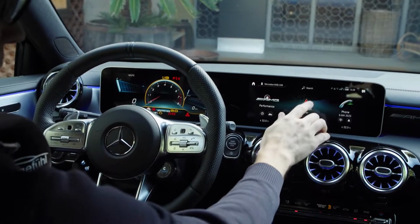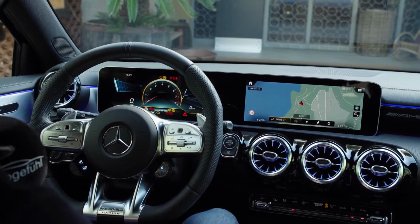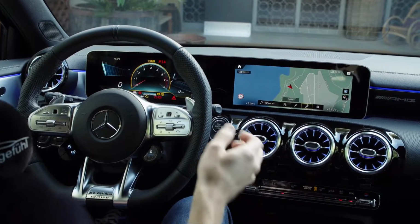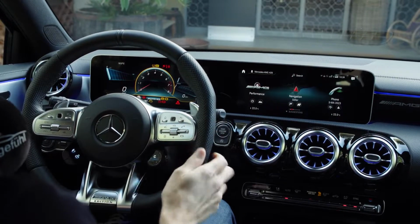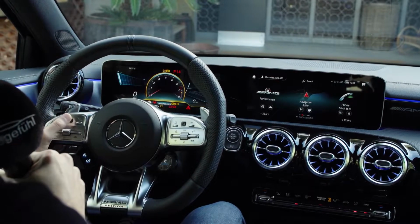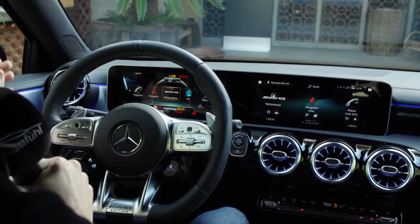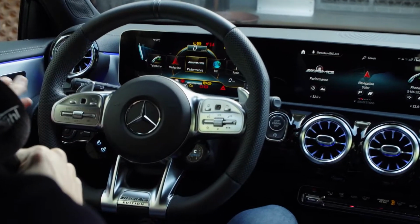And on the right side, you either use just the touch, you can use the lower touchpad to control while driving, or use your right thumb here to go back, and your left thumb then for the digital instruments. We'll go into details about both screens very soon. Left side of the steering wheel also for the adaptive cruise control to set everything.